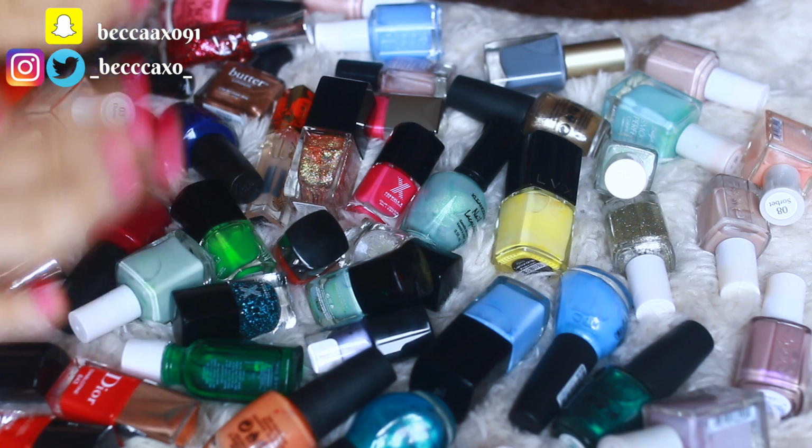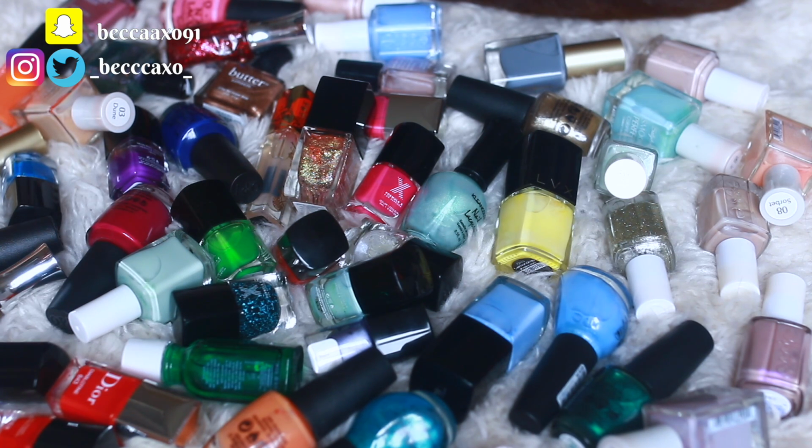All right guys, so these are the 51 nail polishes that I'm going to be getting rid of. 51! Can you believe that? We definitely achieved the goal of 20. So I'm just gonna give myself a little pat on the back. I think I did pretty awesome.